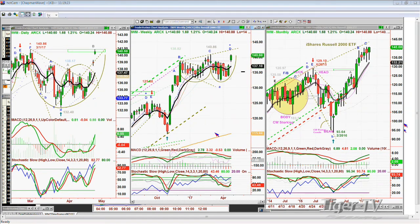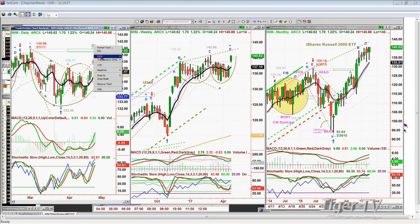But what's most important about this AB, this could be even a C in the daily. Yeah, this is actually a C. Let me explain what I'm looking at. We have quite a number of Chapman Wavers in the den who are looking at the charts. Look, from the low of 132.40 in March, it went to 138.17, peak A, pulls back. Under it, it had another A, and you've got to take, this is the key low, not that, but this is the key low. So that's A right there.